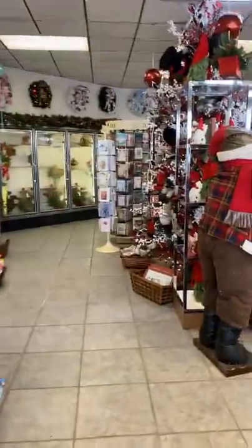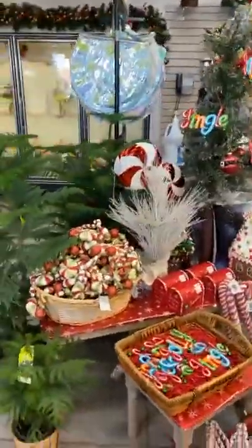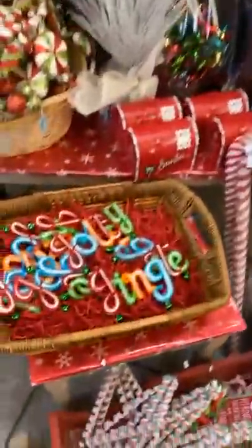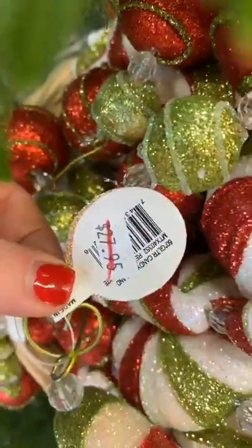I am going to walk over here. All of this area is new, and most of these items here are 50% off. The Jingle Jolly. So you'll see, trying to find a price list. You see how there's just a red slash there? So it's half of that price.